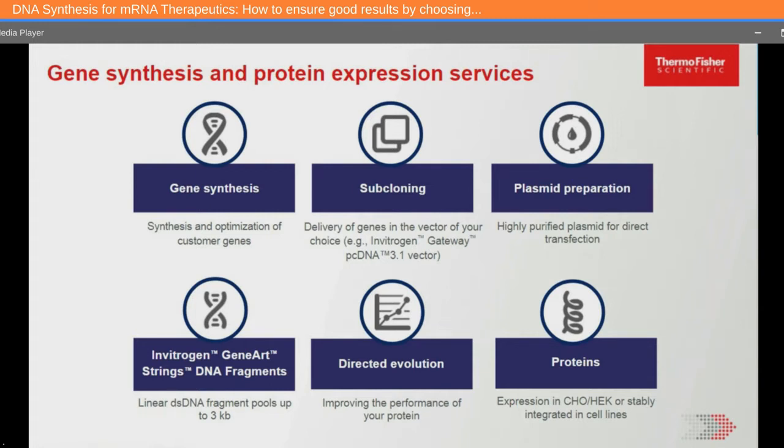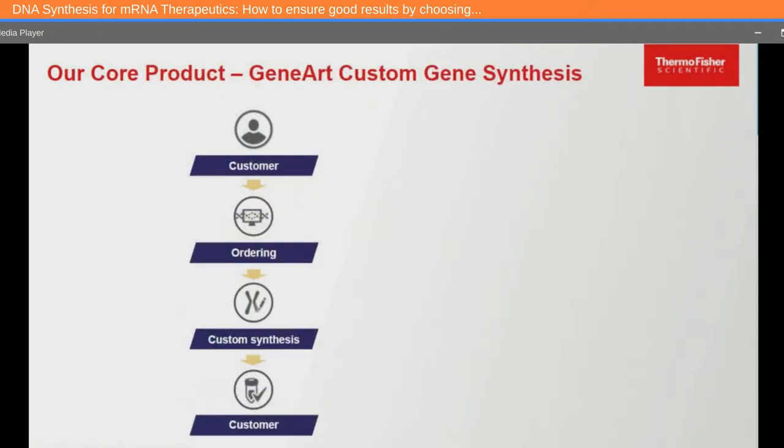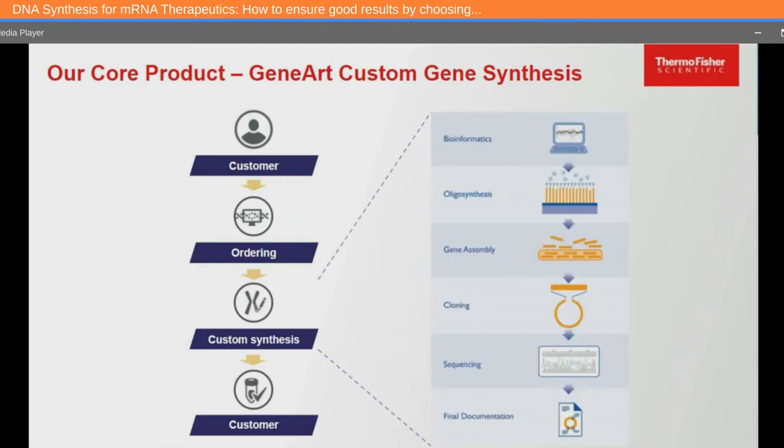The underlying product and how it's made is shown on the next slide. In the end, anything we do around DNA synthesis really starts with the customer and the researchers on your end who use a bioinformatics design tool to design the right piece of DNA in the right construct. It's transmitted electronically and ordered. We then produce it using custom synthesis and supply the final product to you. All of the detail in the middle is shown off to the right here. We again start with bioinformatics, then oligosynthesis. We assemble, clone it, confirm that it's correct by sequencing, provide the documentation, then ship it to you.